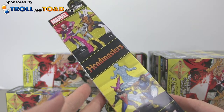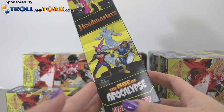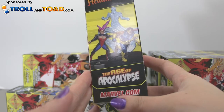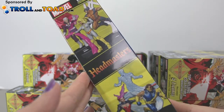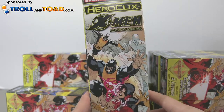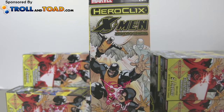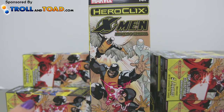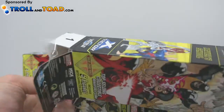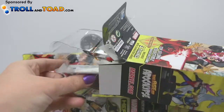And then we've got some information here about what... Oh no, this is 2 other sets they're advertising here, Age of Apocalypse and Headmasters. So, those we might not be able to get in this set, but they're still cool. Maybe we'll get those boxes next time. Okay guys, are you ready to get these X-Men Xavier School packs opened? I am. Let's go. See what we got in our first pack.